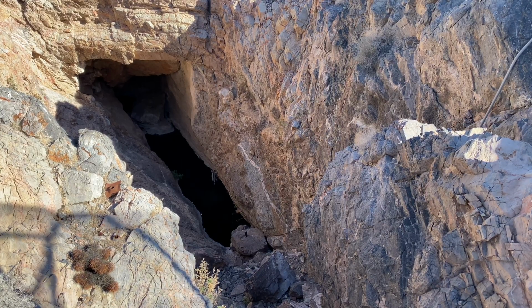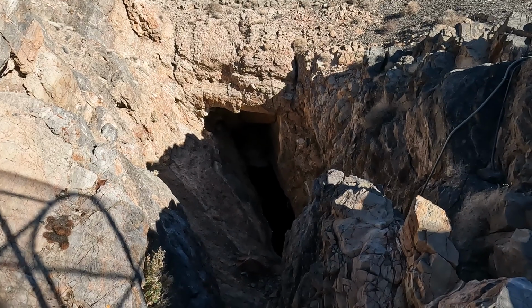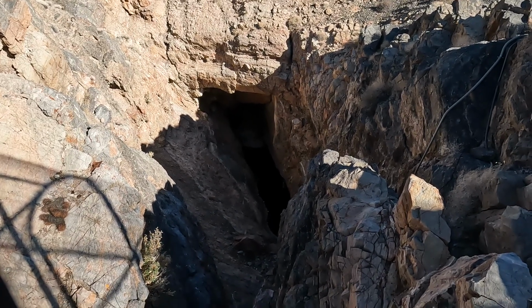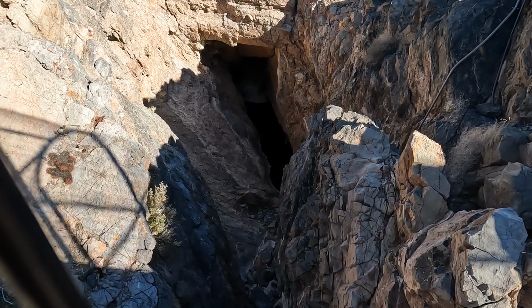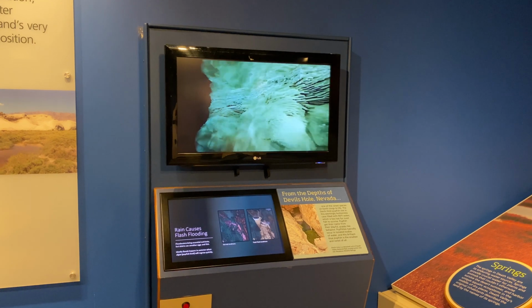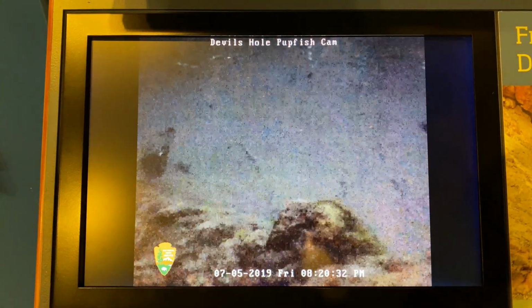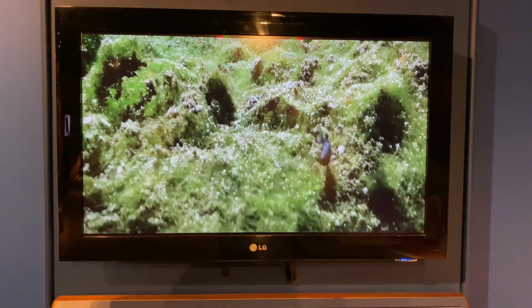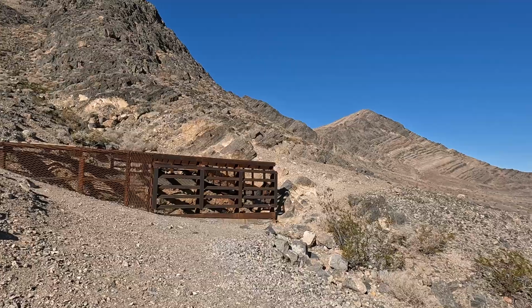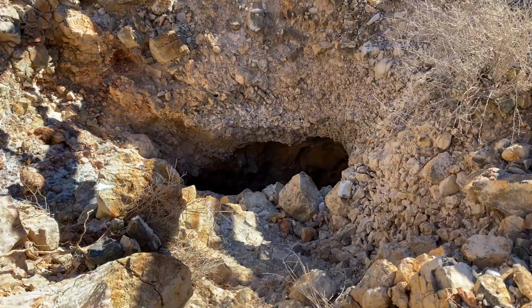Another reason why we say this park is one of the strangest places we've been. A 7.4 magnitude earthquake in Mexico in 2019 actually caused a 2-foot tsunami in that hole. It was captured on video, and you could see it at the Furnace Creek Visitor Center. This is why you should always visit the Visitor Center. Beyond this first overlook, there's also another hole you can check out, but you'll see much less there.